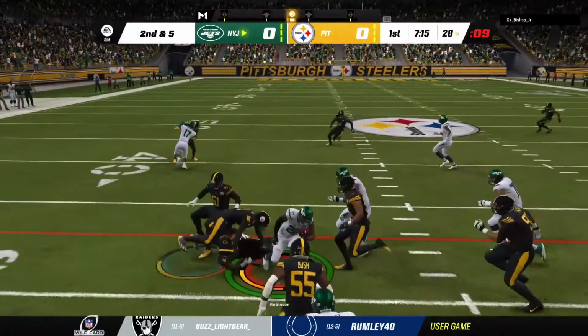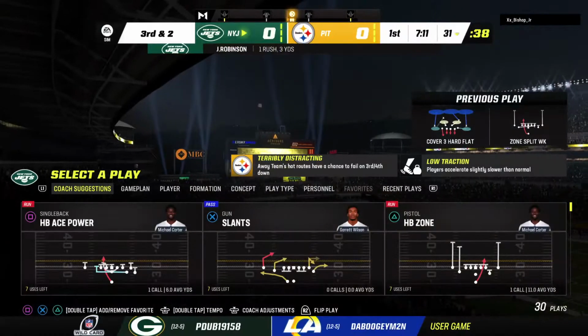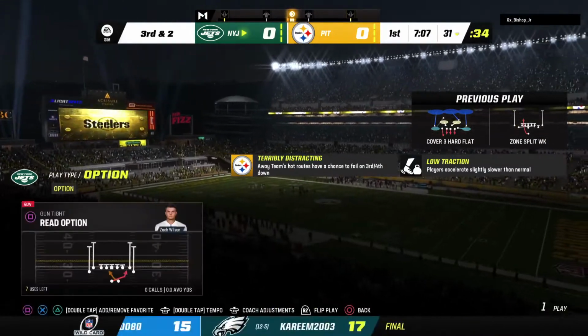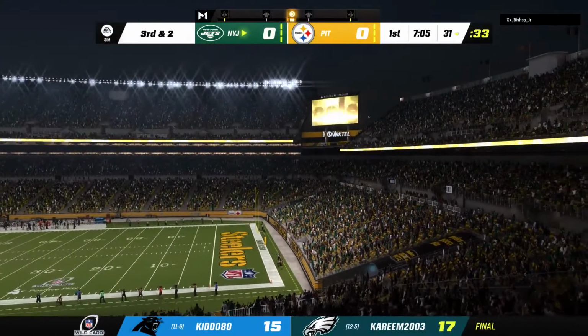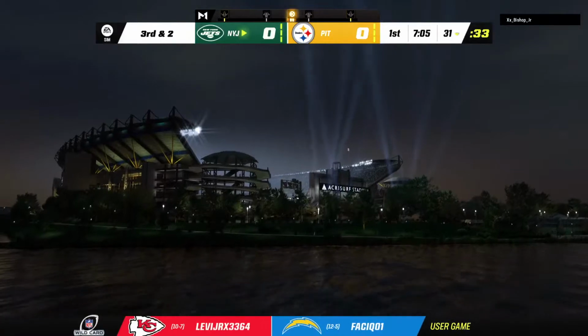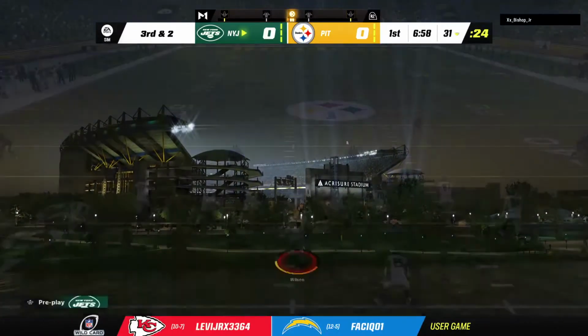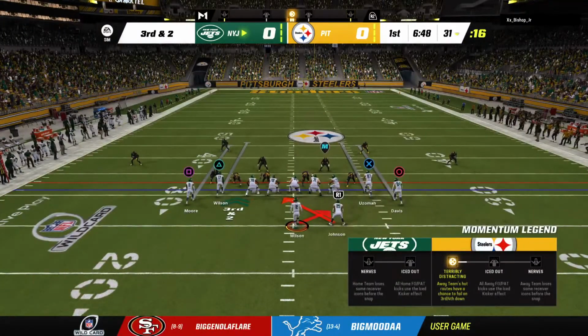They'll run it. This is James Robinson. A pickup of about 3 yards as he's taken down at the 31. Just not a whole lot of room to operate there on that carry. No, not at all. They did a really nice job staying in their proper places and not allowing any lanes to open up. An early task, 2 plays in. This is 3rd and 2.